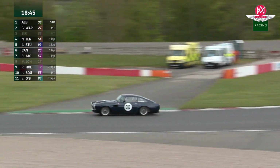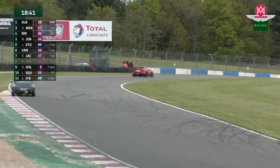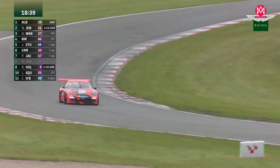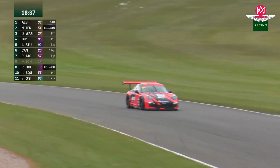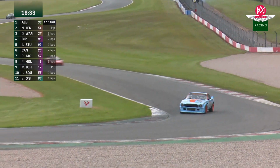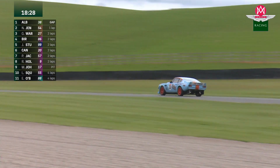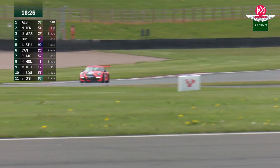Now the other driver in the mix, who is just called Bird, is now heading back out once again in the Nissan. And also we've had the pit stop for the BMW number 17 of Johnson. That's the 17 BMW, Matthew Johnson and his BMW M3 E36. So there is a car still running in 6th position.